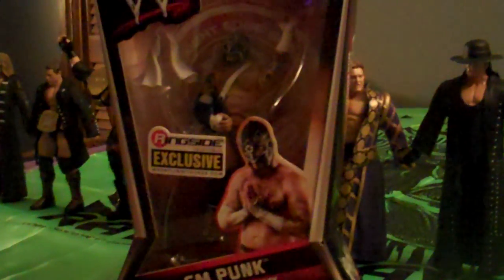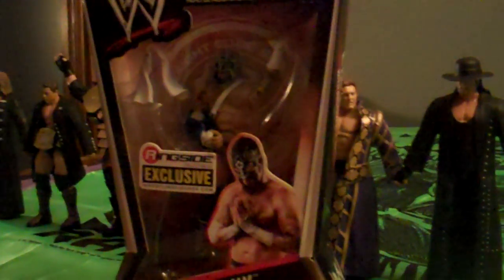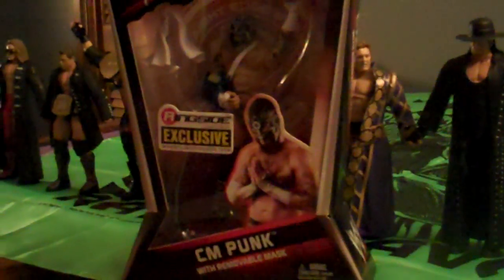And the only reason I have this Punk is because my friend ordered him. And I figured, well, if somebody's going to order him, I might as well take him because Punk's one of the best things going in wrestling. Plus, I just like the mask Punk version. The box is very well done. That's why I stayed in the box. But he's ruined by that sticker, in my opinion.